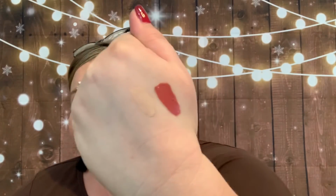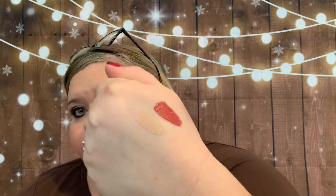All right, so here is what it looks like with the plastic off. Oh wow, that's interesting. But so there it is. This is a very, very pretty color. Oh yeah, all day long. That is gorgeous. You guys, oh my gosh.